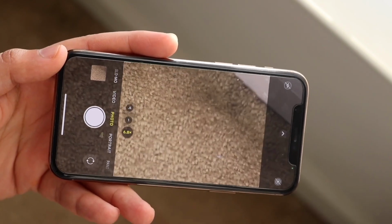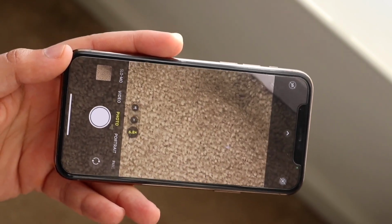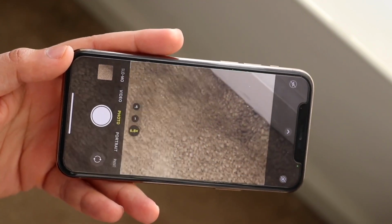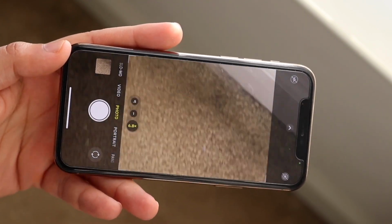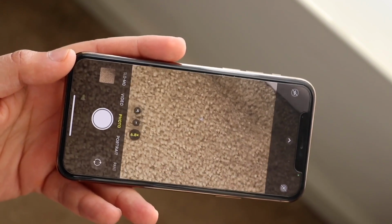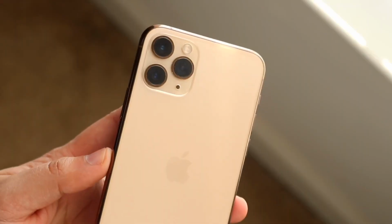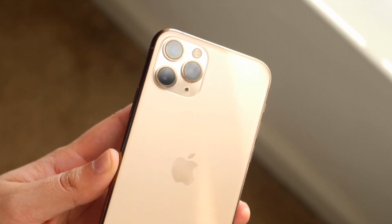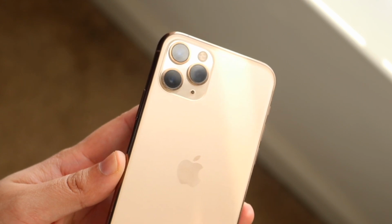The battery life is still pretty good, but I did do a battery test on all my iPhones on iOS 15 compared to the iPhone 13s, and I will tell you, iOS 15 did take a huge toll on this battery life. So as I mentioned, if you're going to buy an iPhone 11 Pro, staying on iOS 14 is probably going to get you the better battery life as well. So that's another big thing to keep in mind.